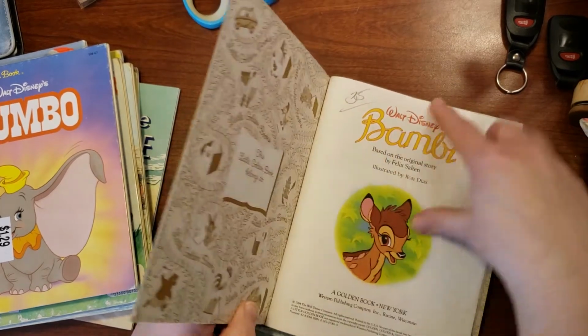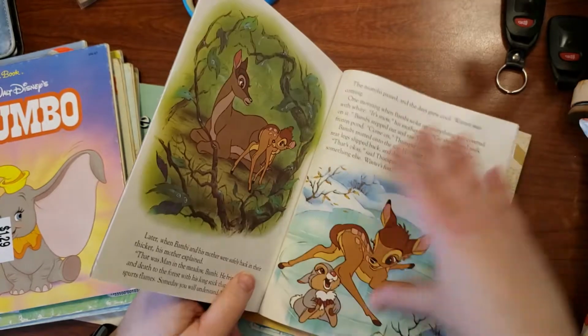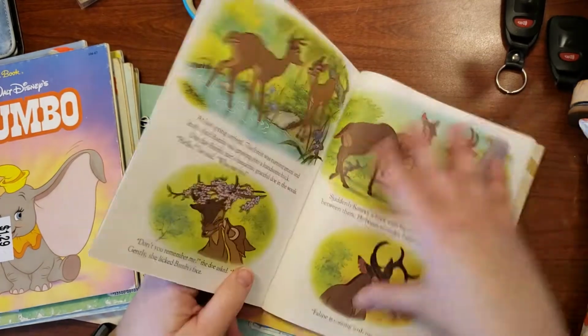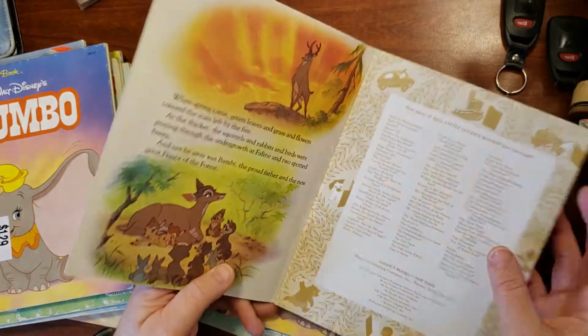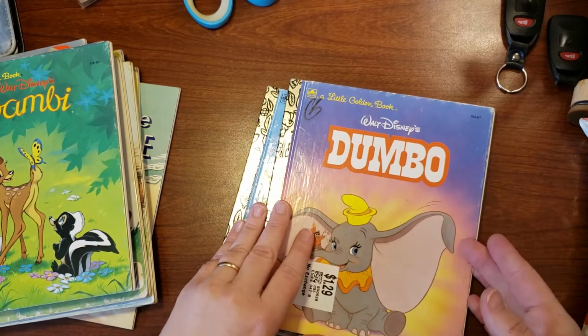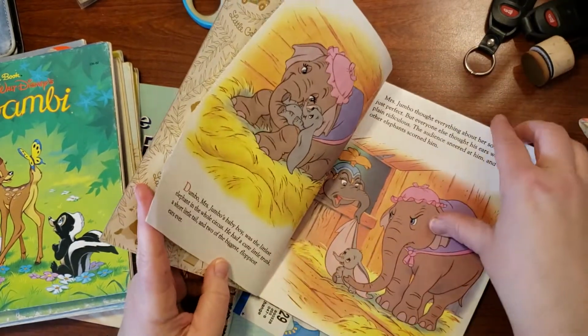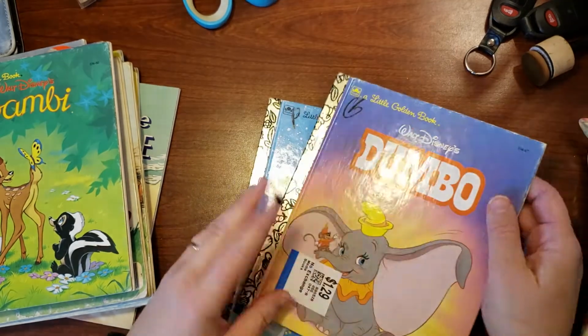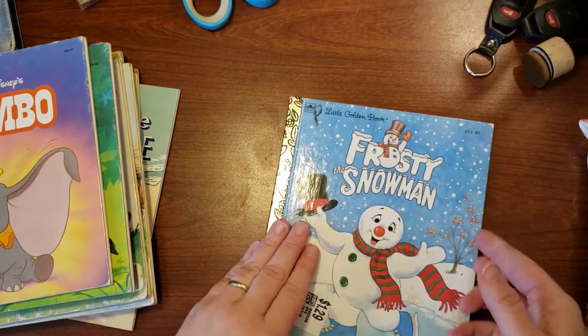I don't know who went and wrote these stupid numbers in there. This one I'll definitely make an altered book out of, because it's the Bambi story and not Bambi and Friends. Just another Dumbo one, because you never have too many Dumbos. This one's 1988. So I have one I'm going to do with a circus theme and one I'm going to do with an elephant theme.